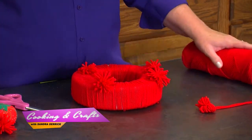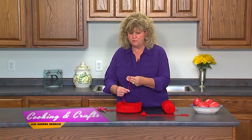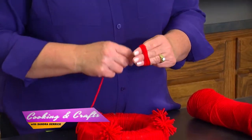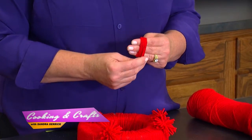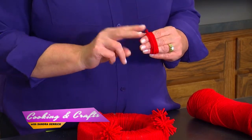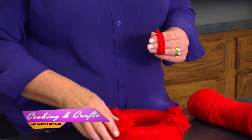To make your pom-poms, again, you're going to cut your yarn about the length of your arm. You're going to take 3 fingers, and where I started the yarn, I like to have it at the back. Then you wrap it around your 3 fingers. If you want a bigger pom-pom, you can wrap it around 4 fingers, and if you want even bigger, you can wrap it around your whole hand. If you want something smaller, you can go with 2 fingers. I probably wouldn't go less than that because it gets hard to manage.